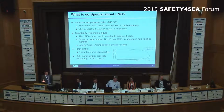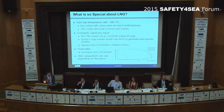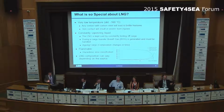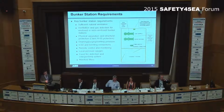In addition to that, it is an aging cargo. That means that its composition changes in time. If you keep it for a very long period in a specific tank, then its composition will change. It is flammable, so you need to define some hazardous area around the tank and the piping, and finally, its original composition depends on the source, so it can vary.